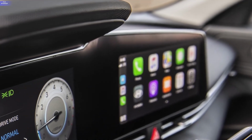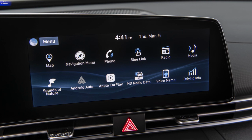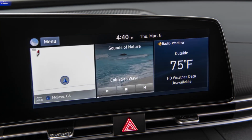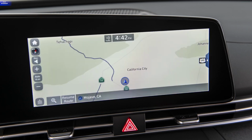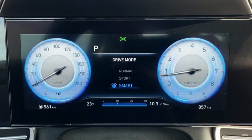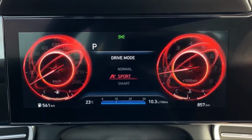One great example of that is the touchscreen infotainment system, which is easily the best one in this group. It's extremely easy to use, it has a really good menu structure with good graphics, and it even comes with wireless Apple CarPlay and Android Auto. You also have this digital instrument cluster behind the steering wheel, which looks really good and has these really cool animations when you switch between the different drive modes. It just adds a little bit of an upscale feel to this car, which is something that you don't get in the other two.